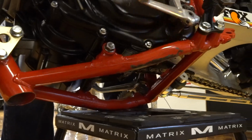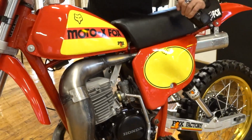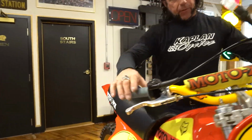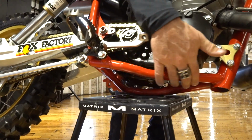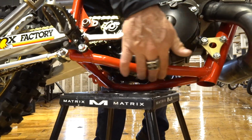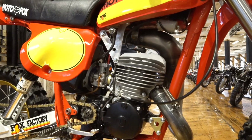It's got one little ding right here. Still has the factory side stand mount point. And the right side of the frame rail is also in mint condition. It's one thing I always check on a bike. First thing I check when I'm looking at a bike, ask anybody, this frame rail is in mint shape also. Just about perfect. So truly a world-class survivor.